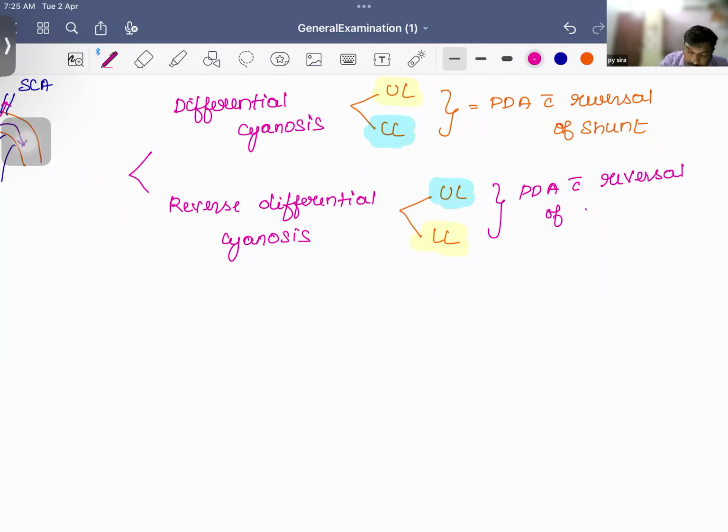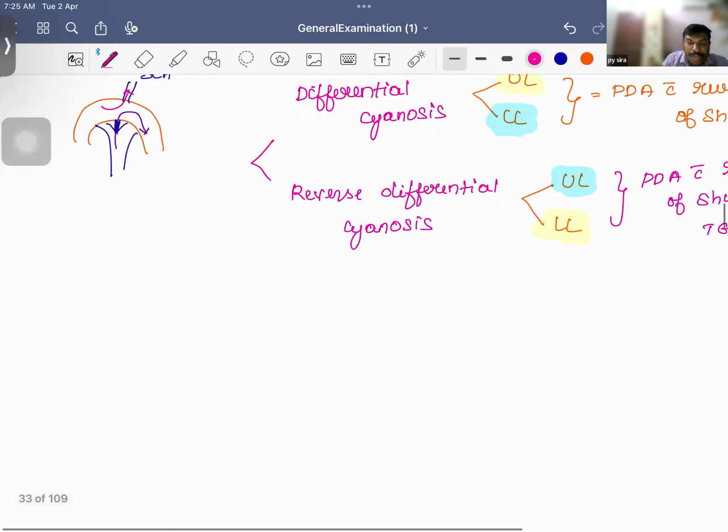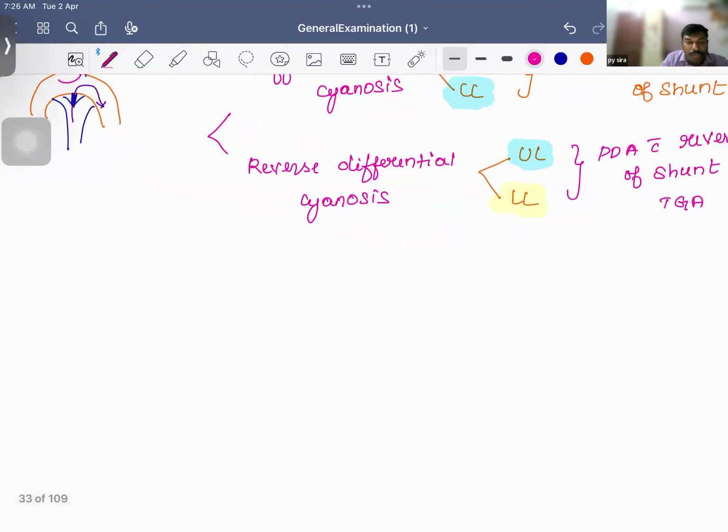with transposition of great arteries. Okay, transposition of great arteries. Whenever there is a transposed great arteries, then you are going to get reverse differential cyanosis. Okay, see, these are very, very important things you have to know.